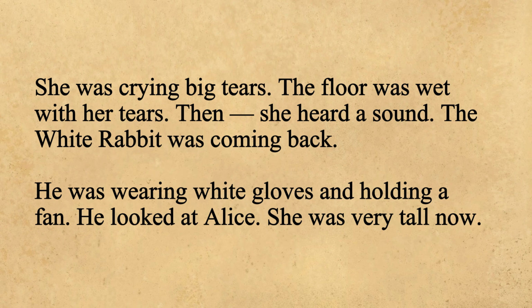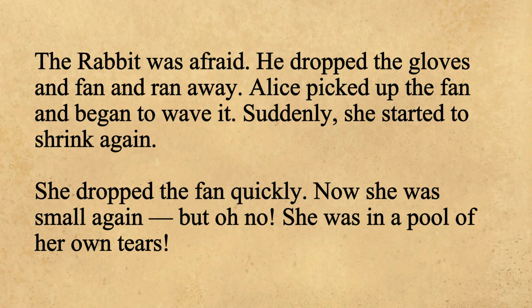Then, she heard a sound. The white rabbit was coming back. He was wearing white gloves and holding a fan. He looked at Alice. She was very tall now. The rabbit was afraid. He dropped the gloves and fan and ran away. Alice picked up the fan and began to wave it. Suddenly, she started to shrink again. She dropped the fan quickly. Now she was small again, but oh no! She was in a pool of her own tears.